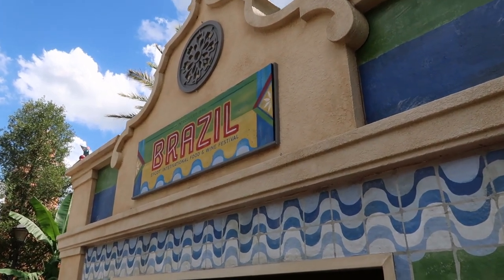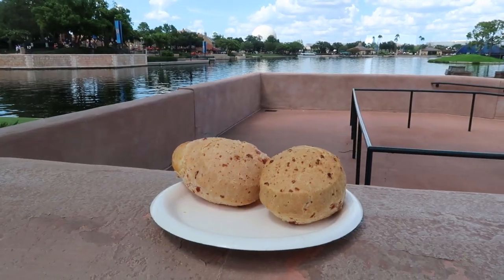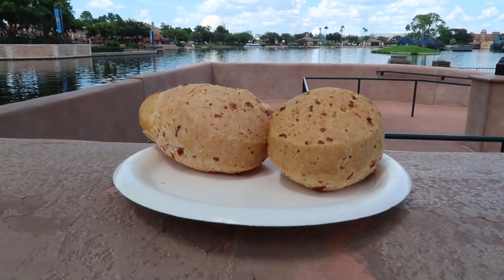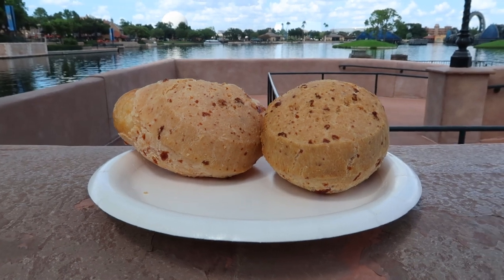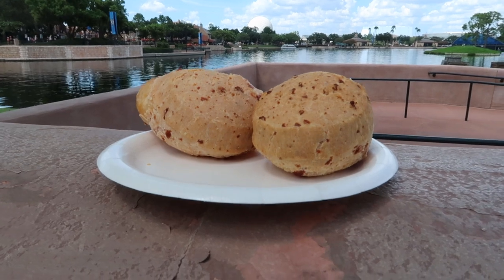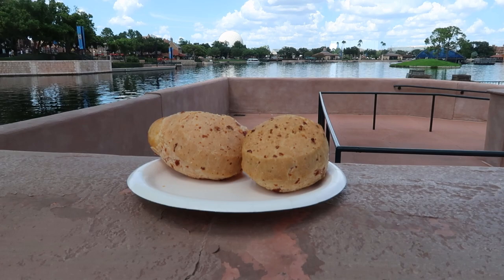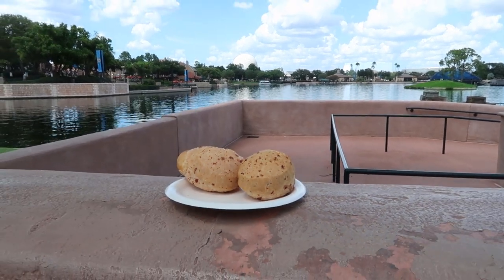All right, it is time to try one of the most popular items at Epcot's International Food and Wine Festival, and that is at the Brazil booth, which is right in between the French and Moroccan pavilions in Epcot's World Showcase, and that is the Brazilian cheese bread. Yes, it has a Portuguese name, but I don't speak Portuguese, so I'm not going to try and humiliate myself. So here is the Brazilian cheese bread.